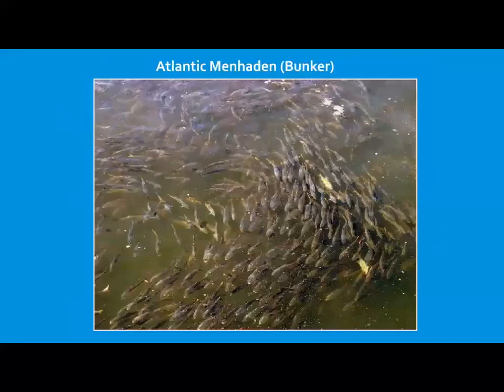It's also possible you might encounter Atlantic menhaden. Generally, Atlantic menhaden are not a freshwater fish, but they can occasionally get pushed into freshwaters by their predators. If you see a very large school of fish, it may actually be menhaden. They tend to have a yellowish tint, so that may help you distinguish them from alewife. They also have rounder bodies and larger heads.